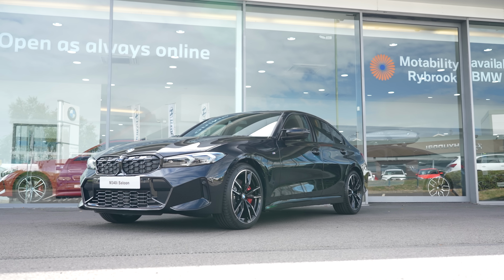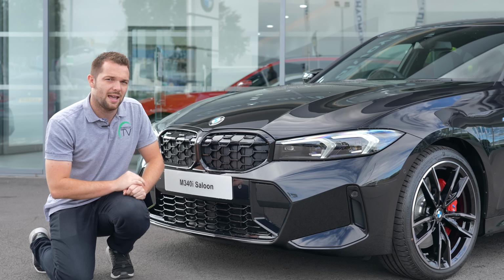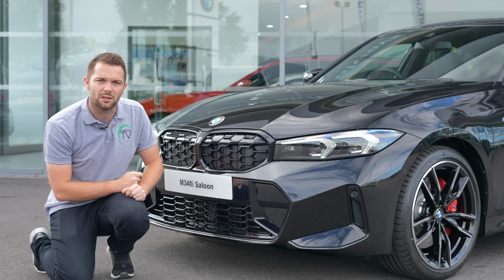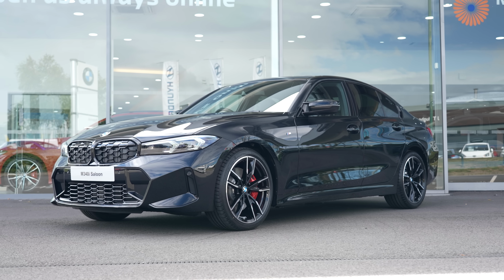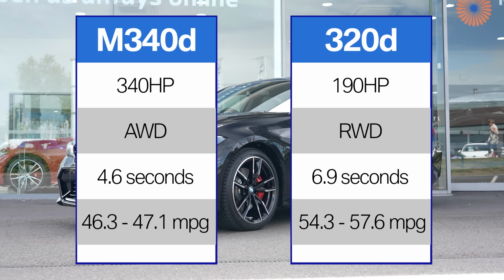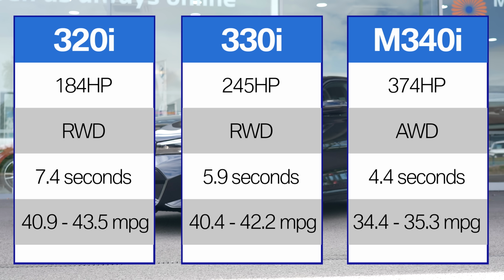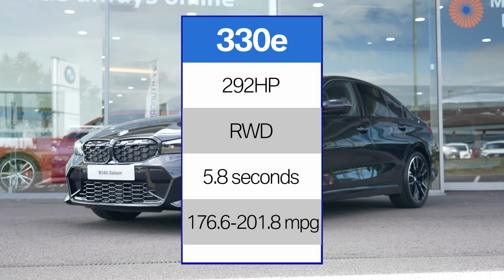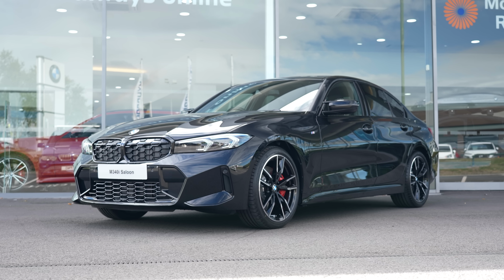Speaking of which, let's have a quick look at what engines are available on the 3 Series LCI Saloon and Touring. The new 3 Series is offered with 2 diesel engines and 3 petrols, plus 1 hybrid. It is also available with rear-wheel drive or 4-wheel drive.